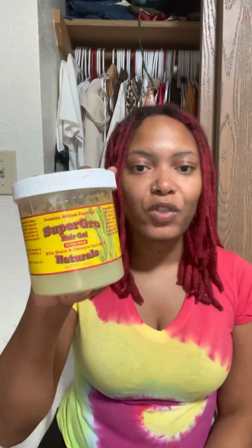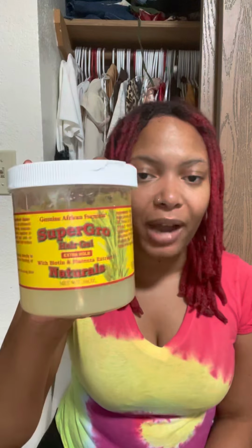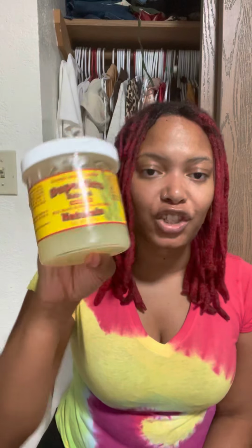And I love this stuff. It's just amazing. I recommend this product for anybody that has locks. This is the lock gel to use at home if you're doing it yourself. Love it.